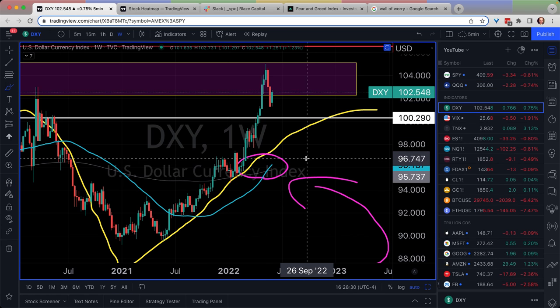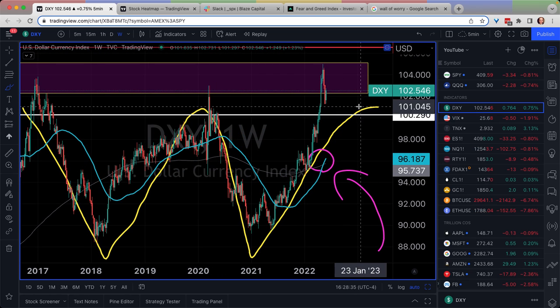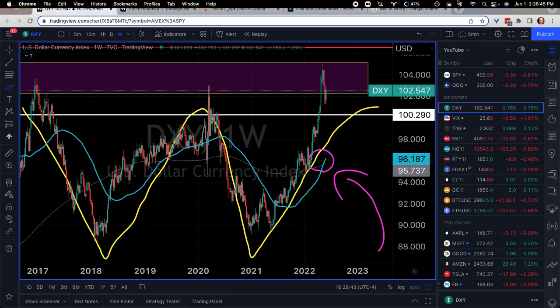Dollar also had a huge move today, right back inside of its supply pocket. So whatever this does is definitely going to move us. Again, remembering that if DXY goes up by 0.75, it means QQQ and SPY should be down by 0.75.